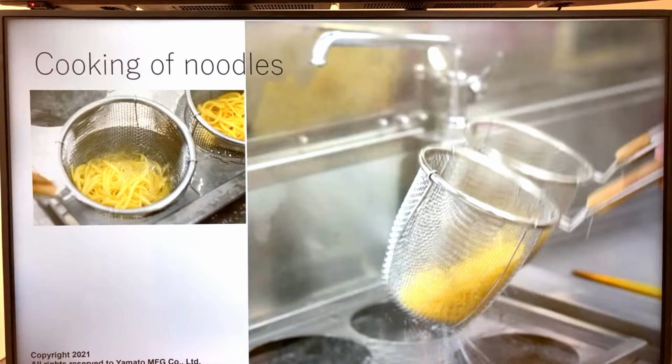What's important here is that we have to cook them, and when they're done, we have to strain them very well. We want to get rid of as much of the water as possible from the noodles, so that when we put noodles into the soup, they will not dilute the soup as much. So we can retain the taste of the soup as we estimated in the recipe.